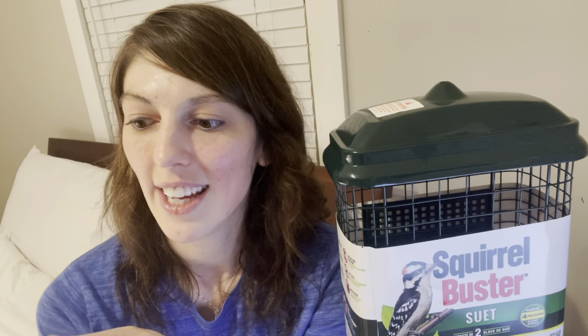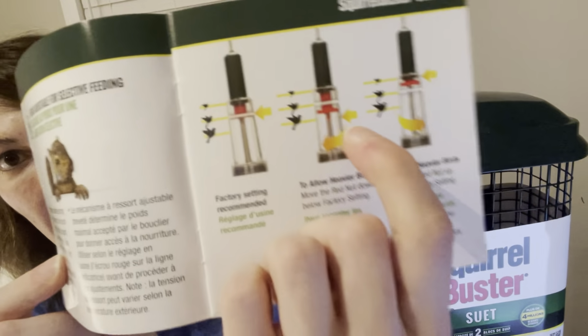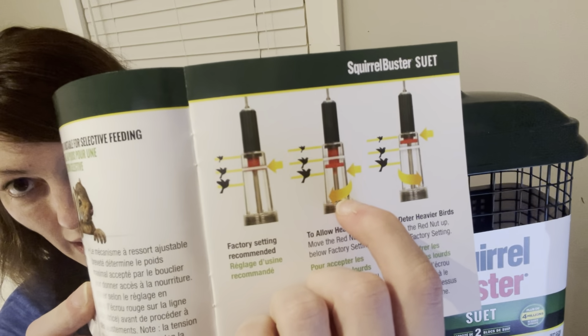Okay, so it says the SquirrelBuster Suet bird feeder is weight adjustable for selective feeding. Okay, so it just says the factory recommended setting is the medium setting right here. So we better look at our settings and probably put it on the factory recommended setting. But wait, since we haven't had any birds or any squirrels, I think we better put it on the big weight. Yeah. Okay, so if you put it on the big weight setting, the setting at the lowest level, that allows the heaviest birds to land on this bird feeder and eat the sweet cake.